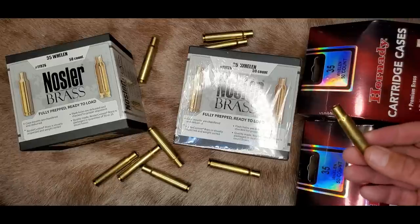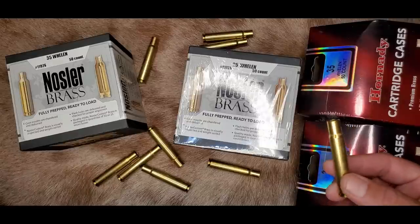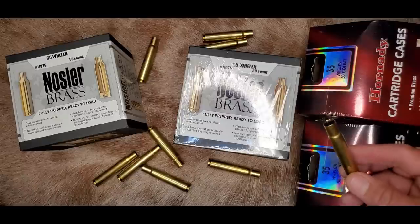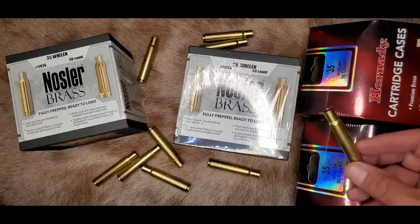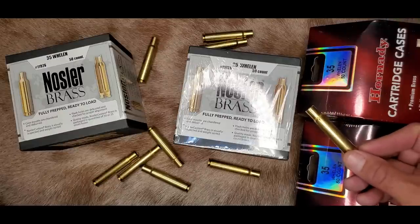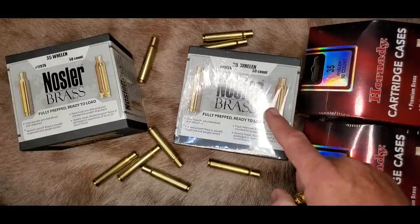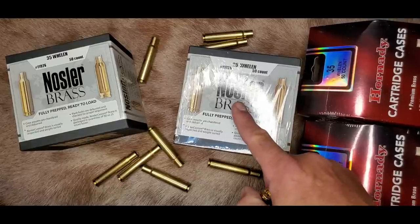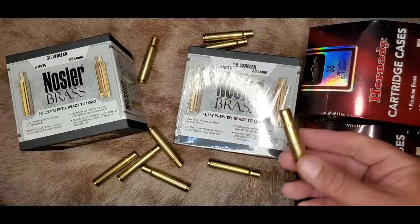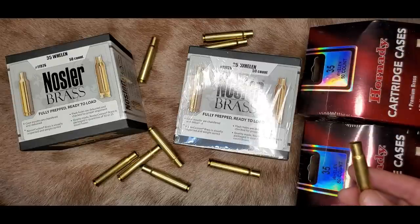Now let's talk about brass. Many people make 35 Whelen brass from 30-06 brass, which is the way it was done for the first 70 years of this cartridge's existence. Just be mindful that when necking up 30-06 brass to 35 caliber, always use virgin brass. Don't use work hardened 30-06 brass. But honestly, with this really nice Norma brass in existence right now, I just buy 35 Whelen brass these days. Even a lot of times the Hornady 35 Whelen brass is pretty decent and you can get it even cheaper.